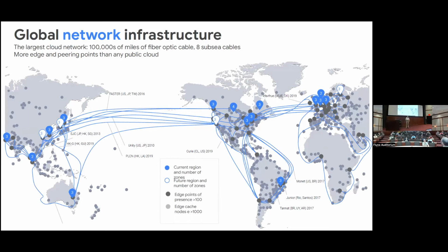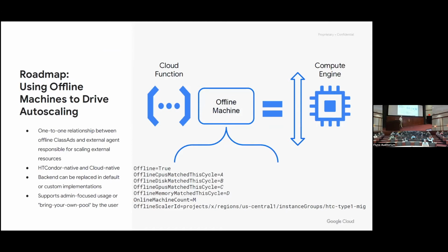Google Cloud has 33 regions with, I think, 100 zones within the regions. Every blue dot there is a region, and the number is the number of zones within that region. The white dots are places we plan on building regions. All the little gray dots are hop-on points from the regular internet into our Google-specific network. The darkest dots are places that an institution like University of Wisconsin would have a direct connection through the internet into Google Cloud. So it is one of the largest networks on Earth, if not the largest. So this is where I'm hoping to get.